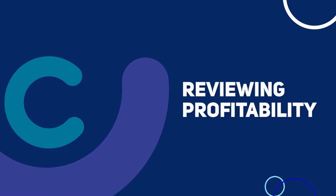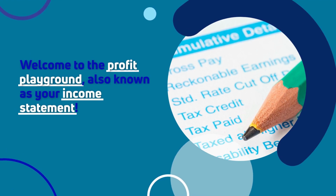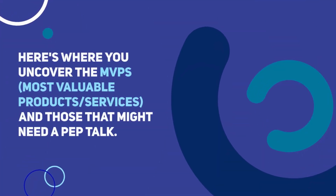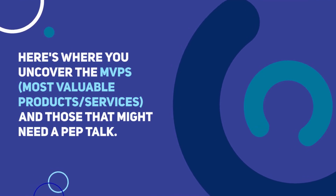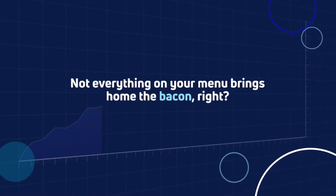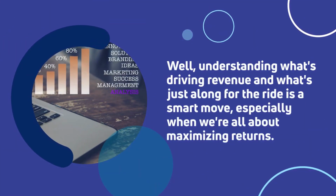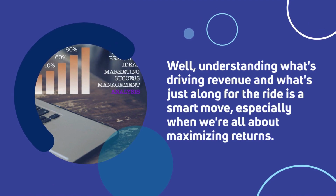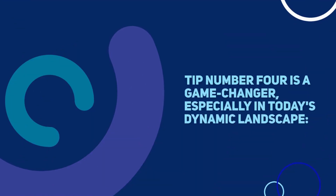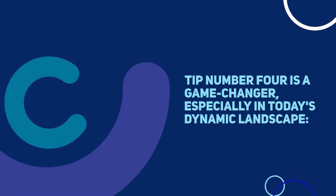Reviewing profitability. Welcome to the profit playground, also known as your income statement. Here's where you uncover the MVPs, most valuable products/services, and those that might need a pep talk. Not everything on your menu brings home the bacon, right? Well, understanding what's driving revenue and what's just along for the ride is a smart move, especially when we're all about maximizing returns.